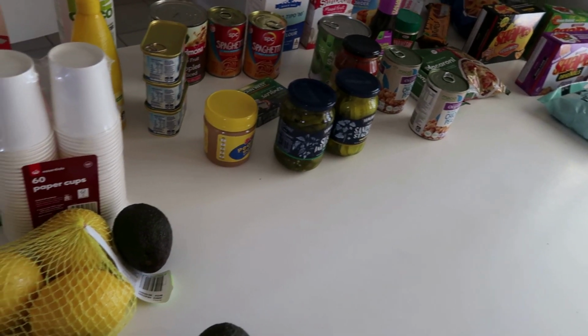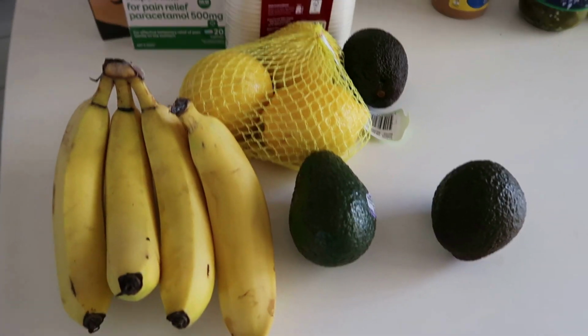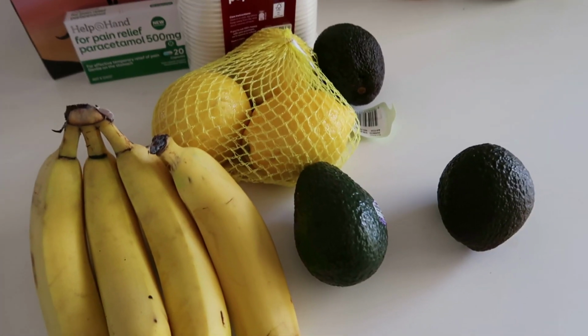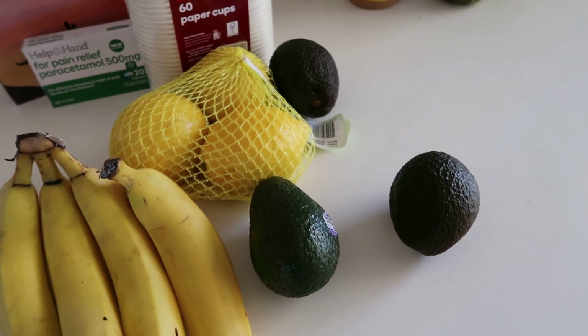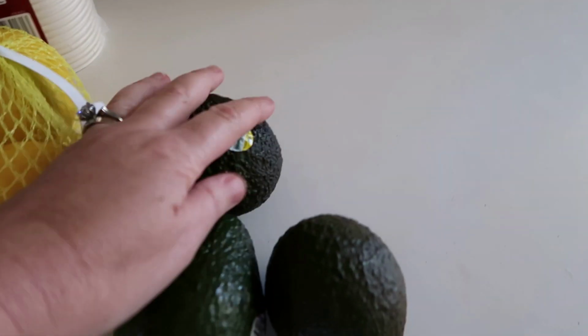I've got another grocery haul for the week. This is through Woolworths Australia and I have stuck to my budget of $300 for the week. I've actually gone under and that was deliberate, but I'll let you know about that at the end of the video and I'll also put the total up as well.